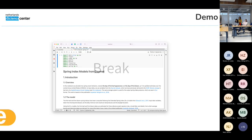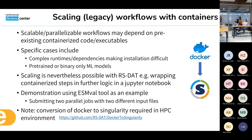Yeah. So this is what I was mentioning, that you want to do scalable and parallelizable workflows, which may depend on pre-existing containerized code and executables. Specific use cases here might include complex runtimes or installation, but also things like pre-trained machine learning models would be relevant. We'll show you that you can nevertheless scale it with RS-DAT. And we'll be using the ESMValTool as a demonstration. And I'll take it from there.